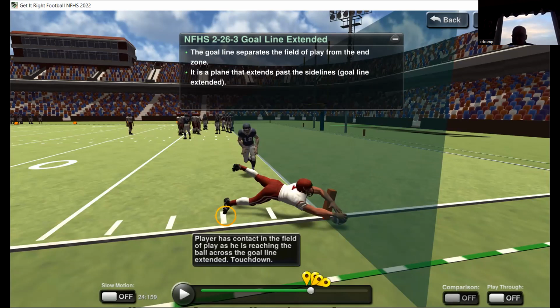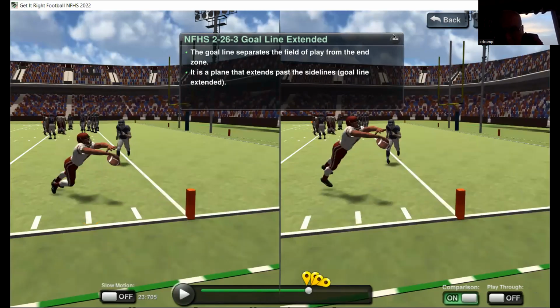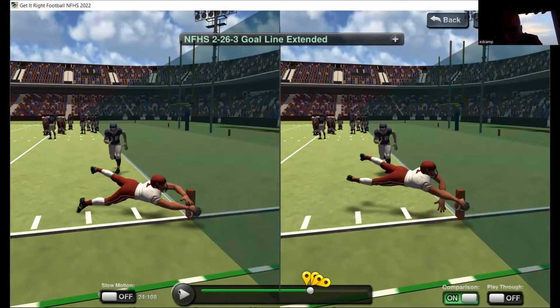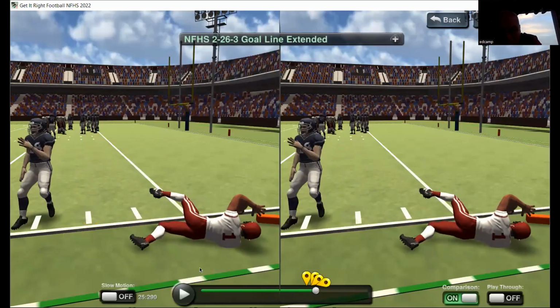By comparison, we'll step through this as well. And on the right, he's really kind of doing a Superman kind of thing, where he's just diving. The ball's breaking the plane of the goal line extended, but he doesn't have any parts of his body touching the field of play. He's now hitting the pylon. So really, he's just out of bounds. So we'll wind up marking that ball short of the goal line.